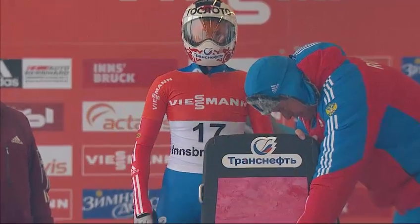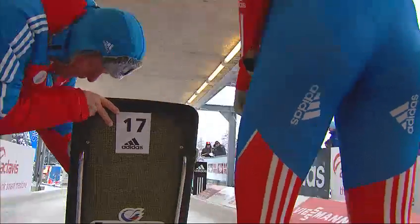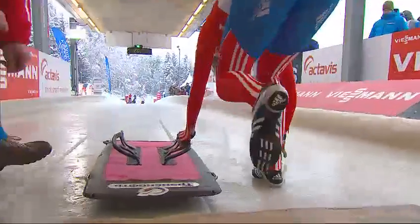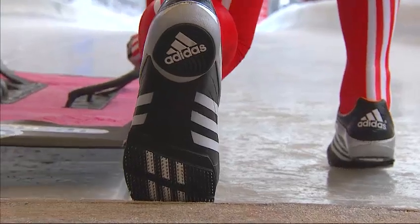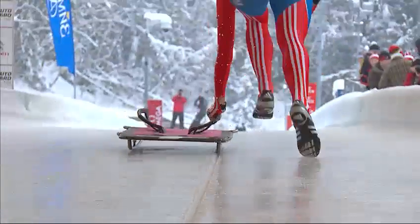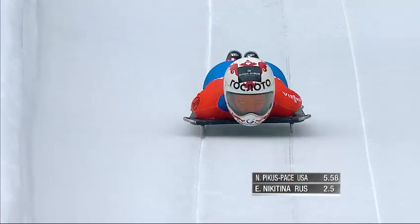Junior world champion Yelena Nikitina of Russia. She has had one World Cup start so far in her career, and she finished in 10th place with that and immediately zoomed off elsewhere. That was in Winterberg in Germany. Last week, 12th spot in Koenigsegg. Can she produce the speed to overhaul our race leader, Noelle Pikus-Pace?